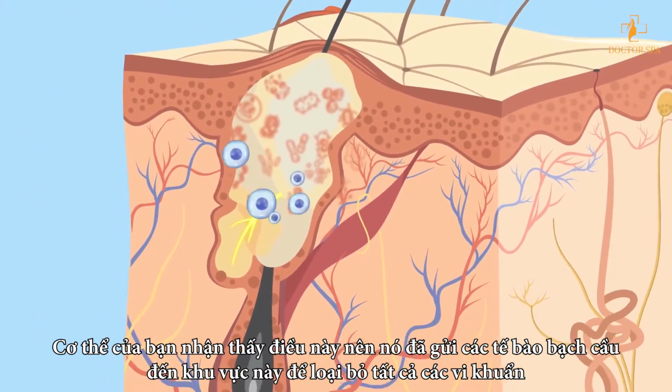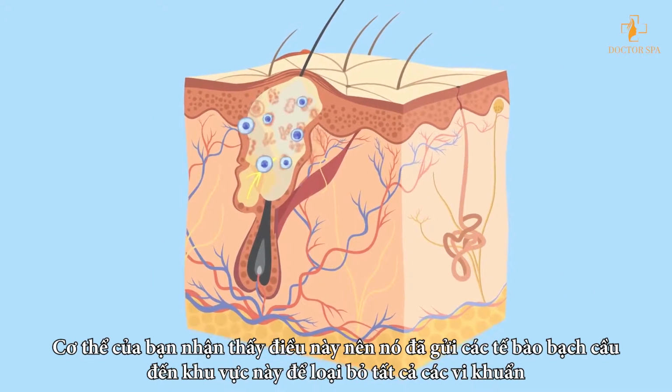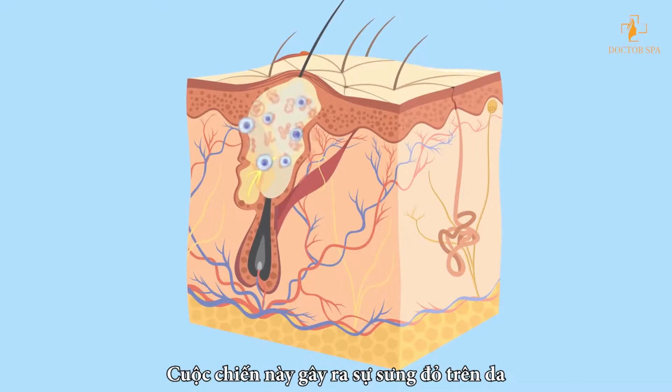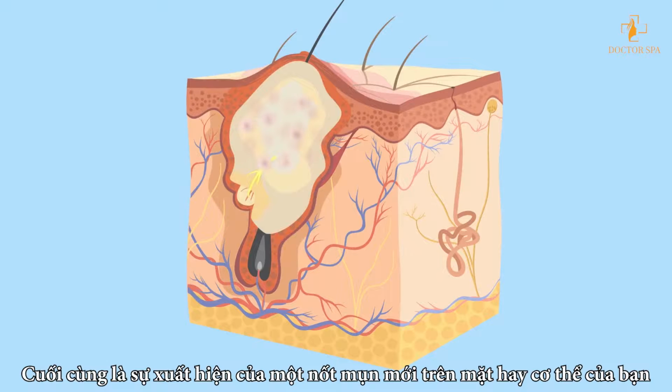As your body indicates this, it dispatches white blood cells to this zone to get rid of all of these bacteria. This battle causes differences on your skin, such as redness, swelling, and finally, a grand appearance of a new pimple on your face or body.